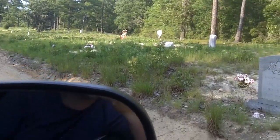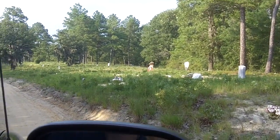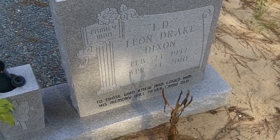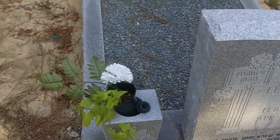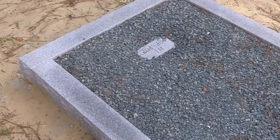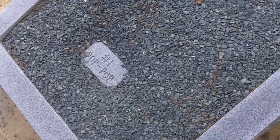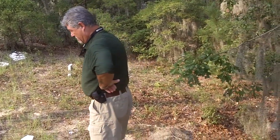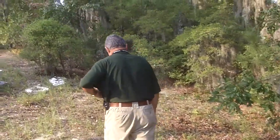We heard a weird sound, I don't know if that was on tape, but anyway, this is a fairly new one. LD Leon Drake Dixon, 1932 to 2010. A little unique with the rocks and the build-up, the granite. Number 1 Pop Pop. Dad said they thought a lot about him. Yep. Number 1 Pop Pop. Like those other rascals down there, they've just been forgotten about.